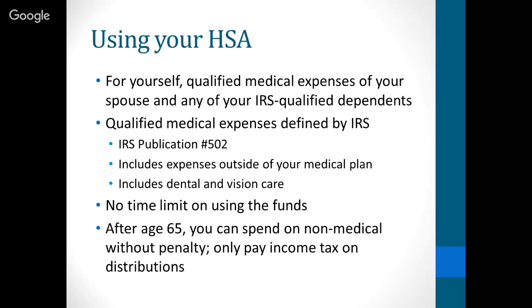Once you're enrolled in that health savings account, anytime thereafter, you can use those funds. You can use them tomorrow, you can use them a month from now, or you could use them 5 years from now. For example, if you wanted to pay out of pocket for your medical expenses for the year and then reimburse yourself at the end of the year or 5 years from now, you could definitely do that. Remember that once you reach age 65, you can also spend the money on non-qualifying expenses without paying a penalty. You'll just pay the income tax at the time on the distributions.